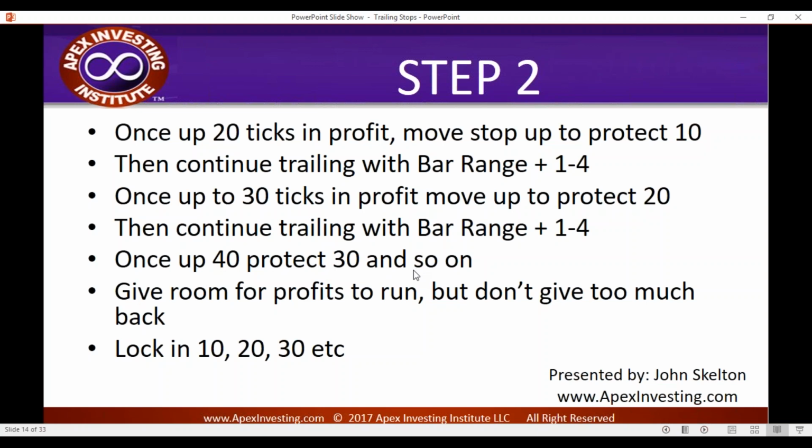Right? Because I want to protect it. I don't want to think, man, look, I'm up 40 ticks in profit, but I let it go way against me. Hey, I'm going to be pretty happy getting out of that trade at 30 ticks. I'm going to be fine with 30 ticks, right? Wouldn't you be? Hey, 20, 30 tick trades, I'm pretty happy with that.